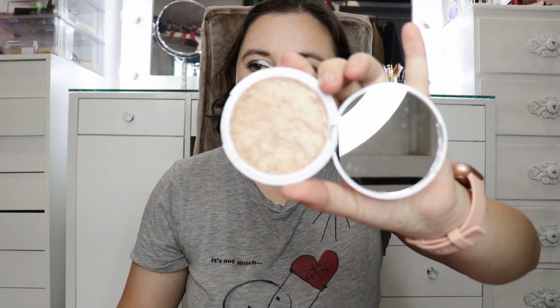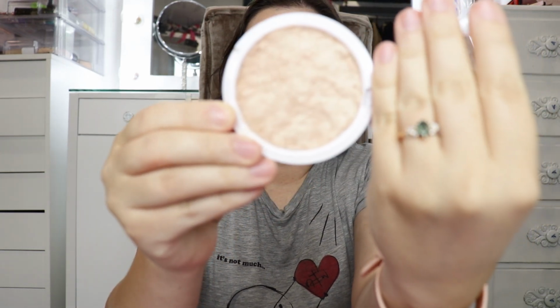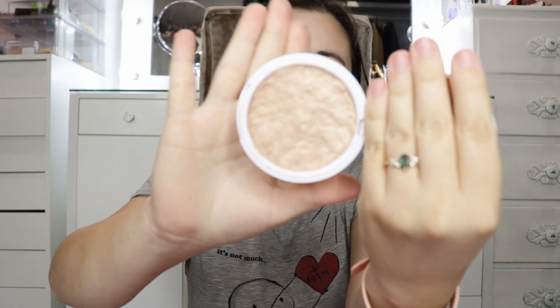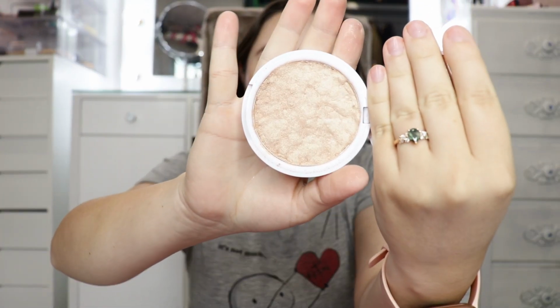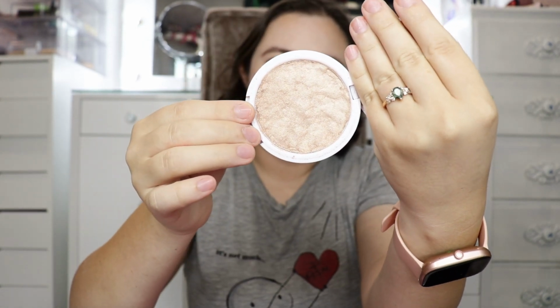I was able to press it back, but when something shatters, unless you have a press, you can never get it back to how it's supposed to look. Let me show you. But anyways, here's the product, and it's in the shade Oyster. I didn't actually try this one out because there's another highlighter in the box that I chose to use instead. But anyways, I will do a swatch of it.